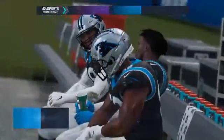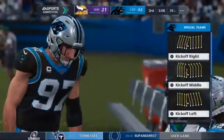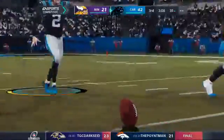And the lead will grow by 1 more. The drive there only spanning 3 plays. And Carolina scores to cap it off. Will Lutz set to kick off. After the touchdown, Lutz to kick it off.